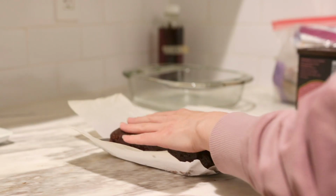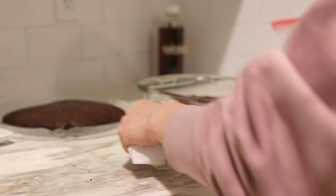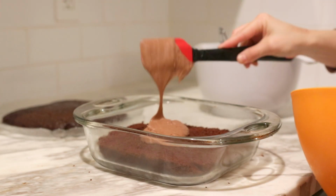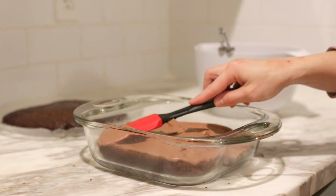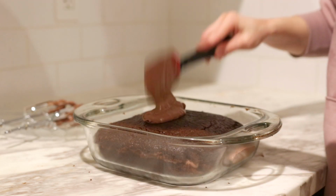I layered the cake with some chocolate coconut whipped cream and topped it with a really simple frosting made of vegan butter, powdered sugar, and cocoa powder. This cake is really delicious, and I think it tastes even better once it's a day or two old and the cake has had a chance to absorb some of the moisture from the frosting.